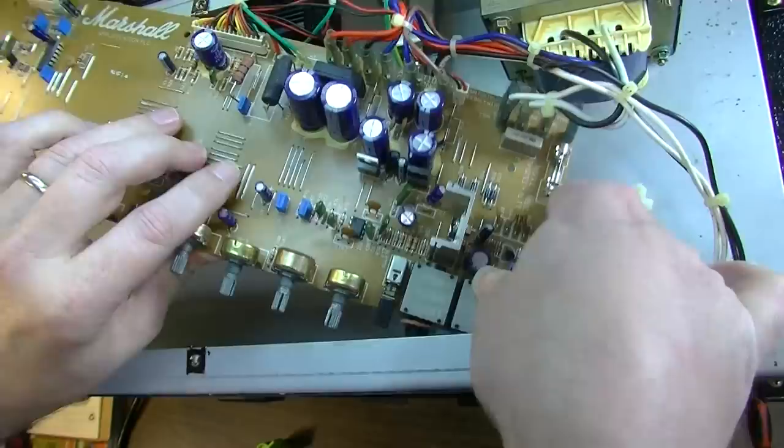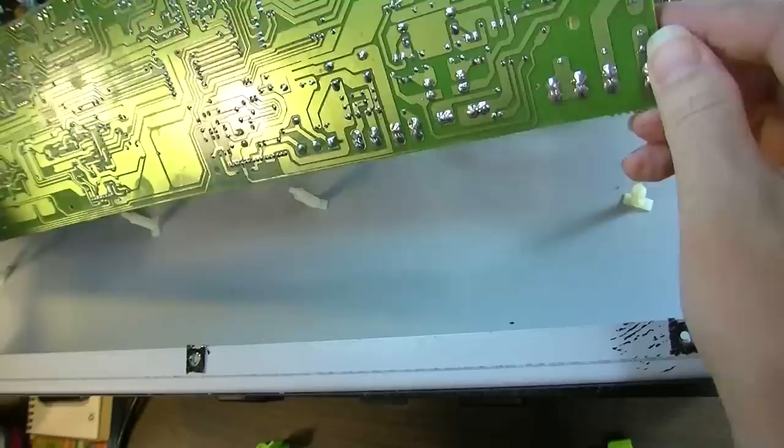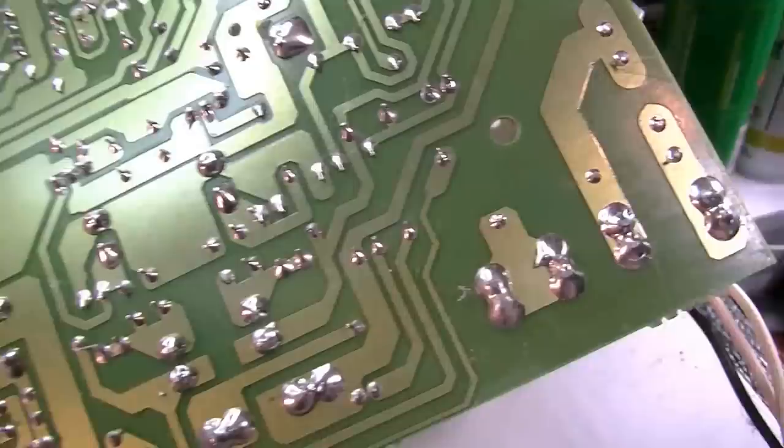If they had engineered this with just a fraction of an inch more room, it would have been a little easier. But what we want to pay special attention to over here is the power section of this board. That's going to be most of the stuff over here. I can't really say I see anything. It all looks pretty good to me.